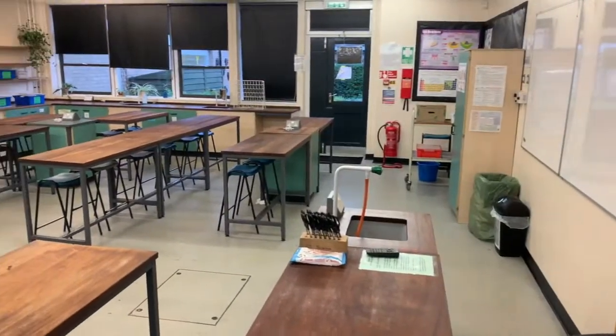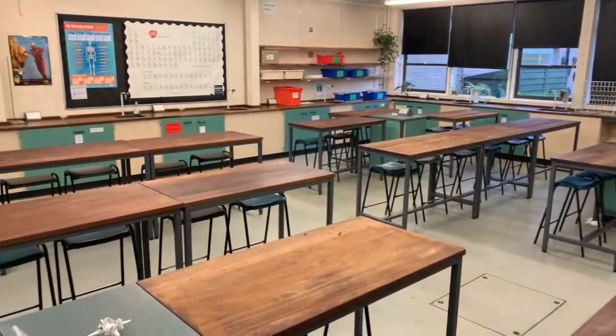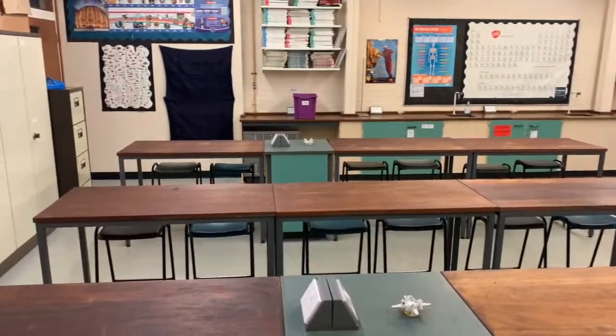Our science labs are fully kitted out with equipment to allow their learning to be hands-on, engaging and exciting. Science is another core subject in Key Stage 3 and Key Stage 4, and some students can take science at A-level too.